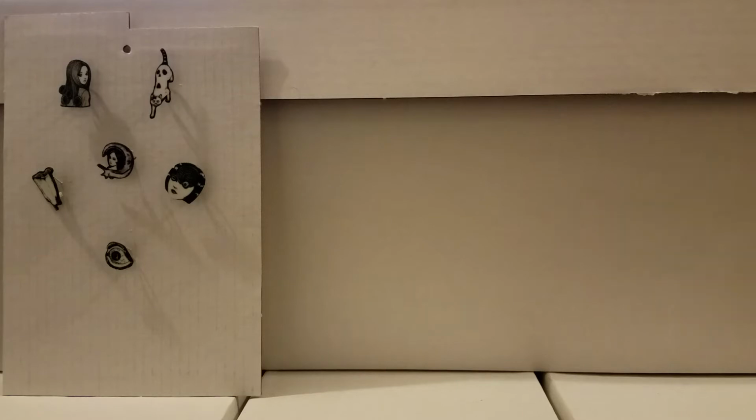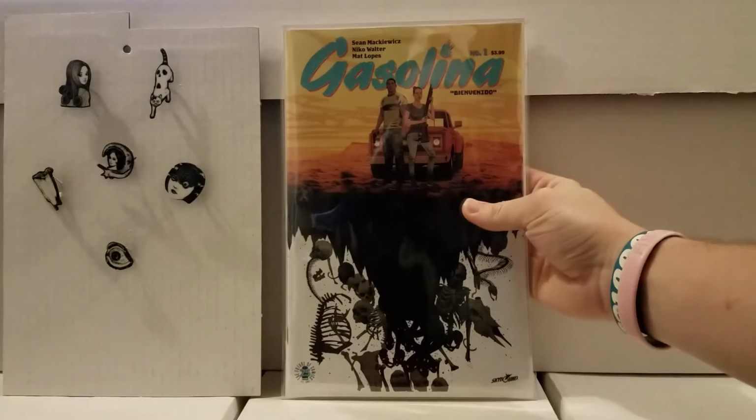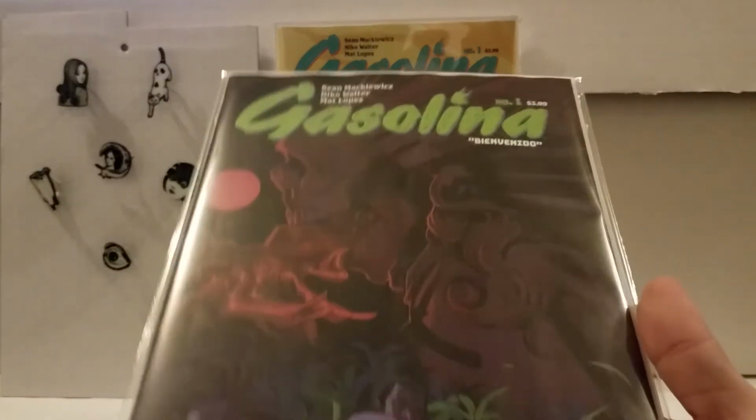And then my buddy Patrick at the shop said this was really good. This is the one he was saying. Gasolina. Flip through it. The artwork looks really good. I've been hearing some other good things about it. And I picked up the variant cover for it.